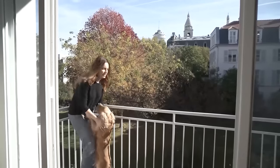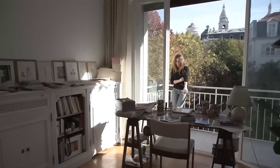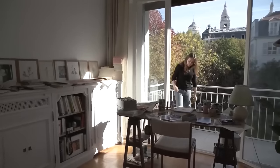So it has to be vibrant, because if I don't feel it, I'm not going to write, or paint. It has to put me in motion. So it's not just a beautiful, serene place. It has to inspire me.